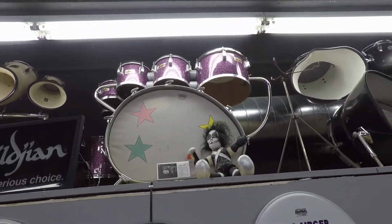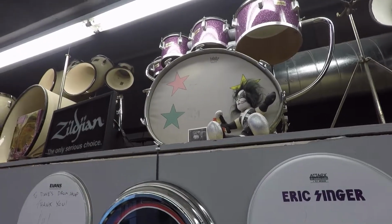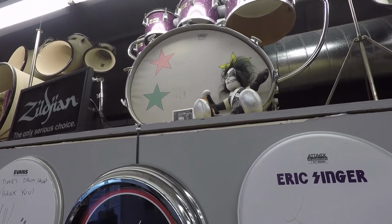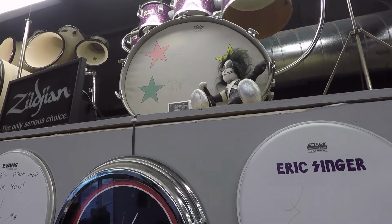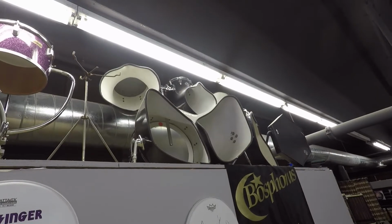What is that? Five concert toms up there. There's a 20-inch floor tom and a snare drum that's attached to the bass drum too. So just pick it up and go. The one to the right is a Staccato. That's the first one everybody sees when they come in the store, and they go, "Oh, what is that?"